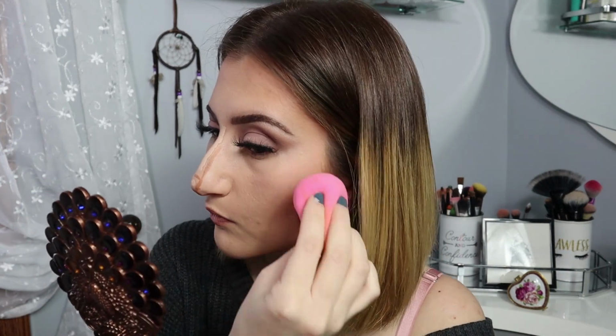After the initial blend is down, I'm gonna go in with my beauty blender and just start to blend my concealer into the contour. I'm also blending in my nose contour. And when I blend out any face makeup, I like to go in with a patting motion versus a swiping motion. That way you don't take away any product.